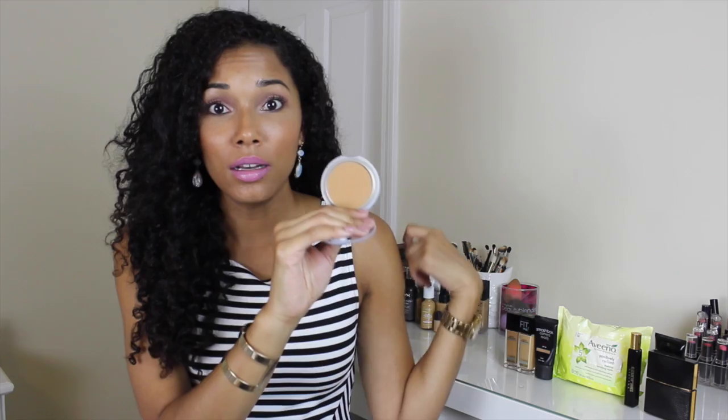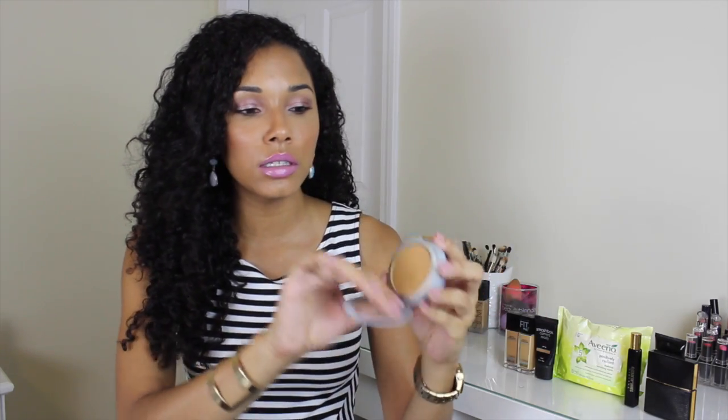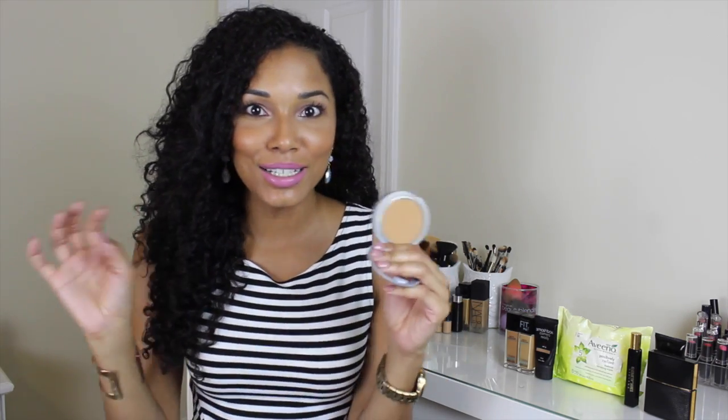I have it in another shade. That's my winter shade. I've gone through 6 or 7 of these things. It's just really nice. It's lightweight, it gives great coverage, it's great to set your makeup, it's great to touch up, it's great to blot with. It's really inexpensive. It comes in 3 different undertones as well as like 25 different color choices.